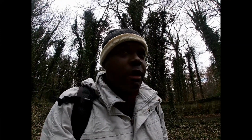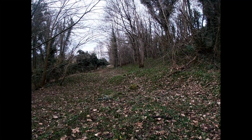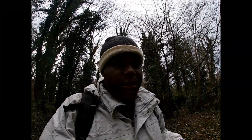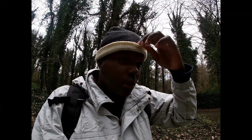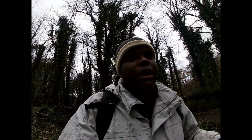But here I am in the wild garlic patch, or the vuminji patch, where we also have wild leek, and there are some nettle plants. So I believe it's ideal to also shoot while I'm here, because it's a nice size area and I can find many small nettle plants. So I'm just going to use the opportunity to do that just now. And as I mentioned earlier on, nettle is translated into Oy'Nissh as rr-mot. So when I use the term rr-mot, I'm talking about nettle.